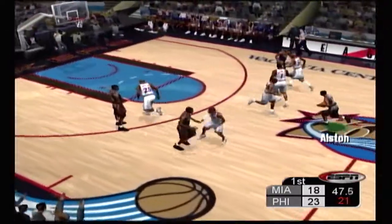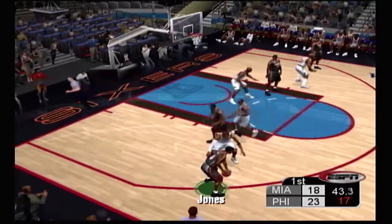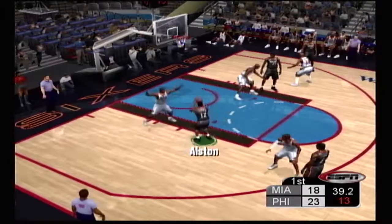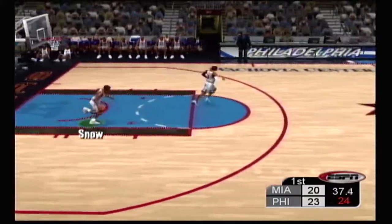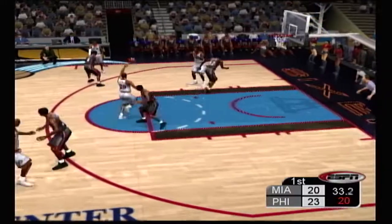The D won that one, but I'm not so sure how long they can hold him off. To Jones. Grabbed by Alston. Alston shoots from 13 feet out. Gets the bucket. Nice basket to keep this one close early on. You don't want to let this game get away from you. 36 seconds here in the first quarter.